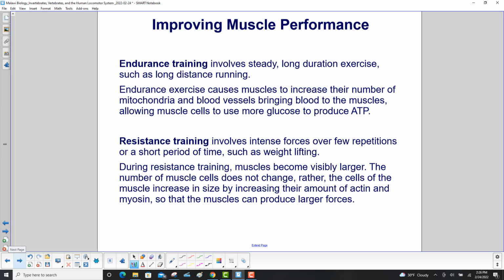The two major types of training. We have endurance training that involves steady, long-duration exercise, such as long-distance running. And what does that do for you? That causes muscles to increase their number of mitochondria and blood vessels, bringing blood to the muscles. This allows muscle cells to use more glucose to produce ATP.